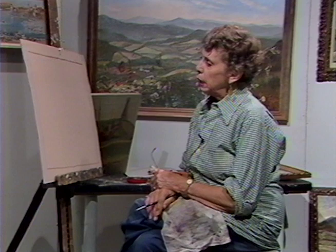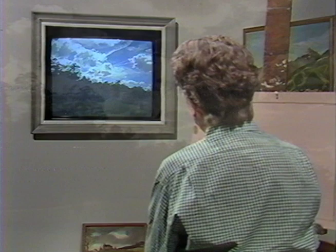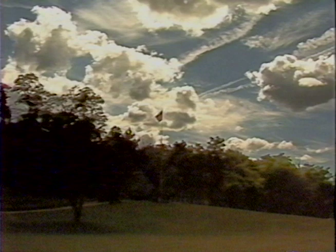Today I'm going to do a cloud study. The summertime is the best time to find clouds, and I went out and shot this scene of clouds, which is the thing that happens in the skies at this time of year. It's really very important to learn how to decipher what you see in the sky. So I'm going to lay it out.